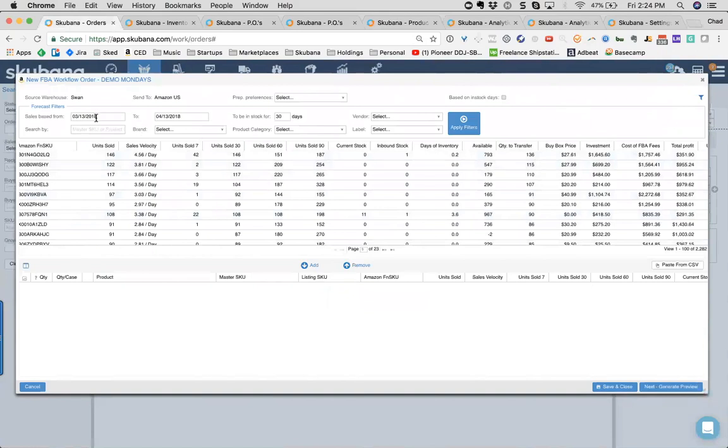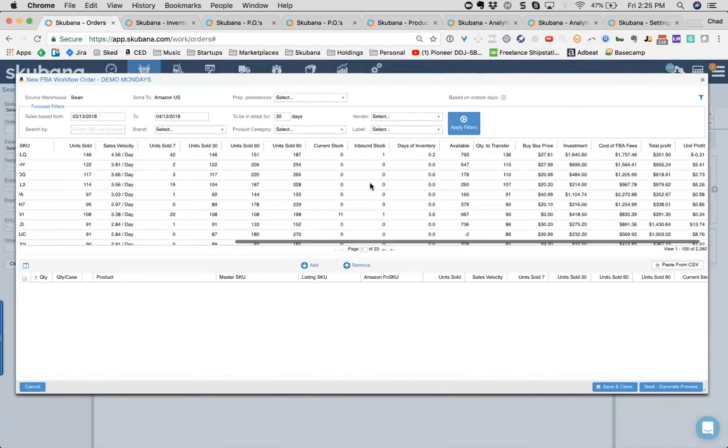So you say, I want to look back at Amazon for the past 30 days. I want it to be in stock at Amazon FBA for the next 30 days. You can sort it based on vendor, based on in-stock days as well. And you'll see here every criteria you need to make a decision. But a lot of sellers make decisions based on velocity. And now there's a paradigm shift. You can actually make decisions based on what you should send to Amazon. That's going to make you the most money. And you can prioritize that rigorously.